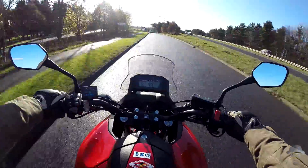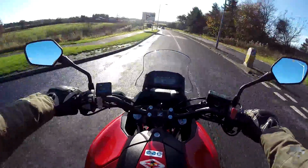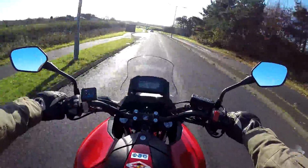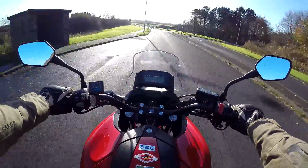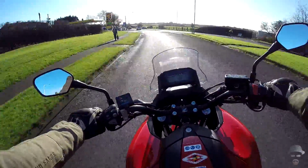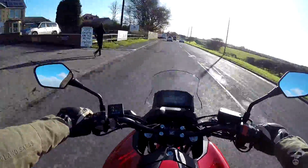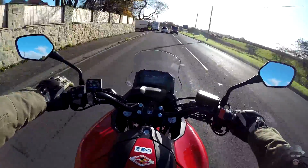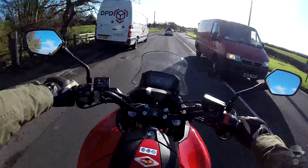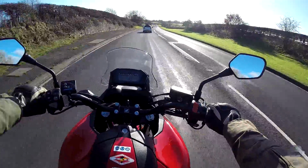Front brakes seem really competent. I'm a 100% front braker myself. I rarely use the back, but this does have ABS, and apparently if you use the front brake, it automatically gives you a little percentage on the rear, as far as I understand it. I'm not that technically minded, so please bear with me.